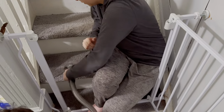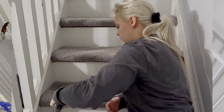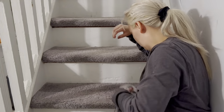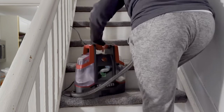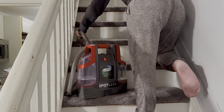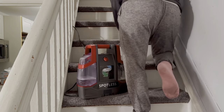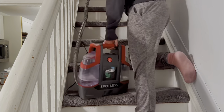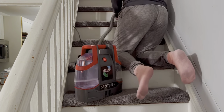I have not cleaned the steps for a while, so I want to get it nice and clean as well, because it also gets dirty and pretty funky. So I want to get it cleaned with the spot cleaner, and you're gonna see, guys, it did have a lot of dirt in it, and so we're getting it clean, guys, and we're gonna move on.